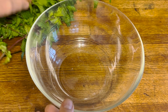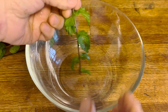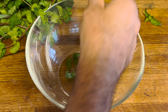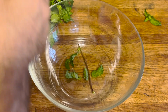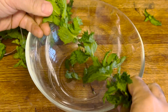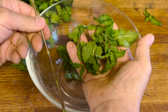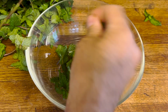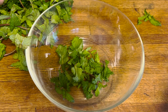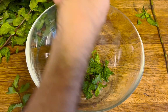Now I want to wash it down. First thing I'm going to do is strip it off these stems, which with mint is real easy. Just go backwards this way, away from the top. Just grab these top leaves and go straight down. Okay, top ones I can pull off. I'll get these all in the bowl, and I'll see you all over at the sink.